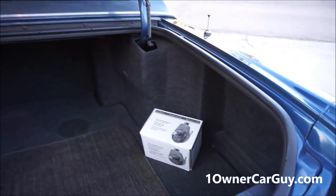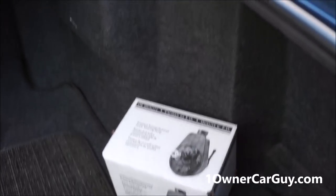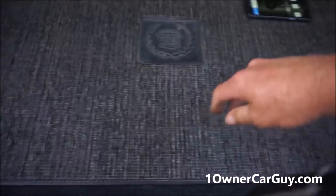I put a, well, we put, my guy Gunner put a remanufactured power steering pump on it. So that's good. My phone's doing something now. Let's put that down. Show you the rug under here. There's a couple stains like that. And then under here, it's the spare tire instructions and all. Well, that's in great shape.